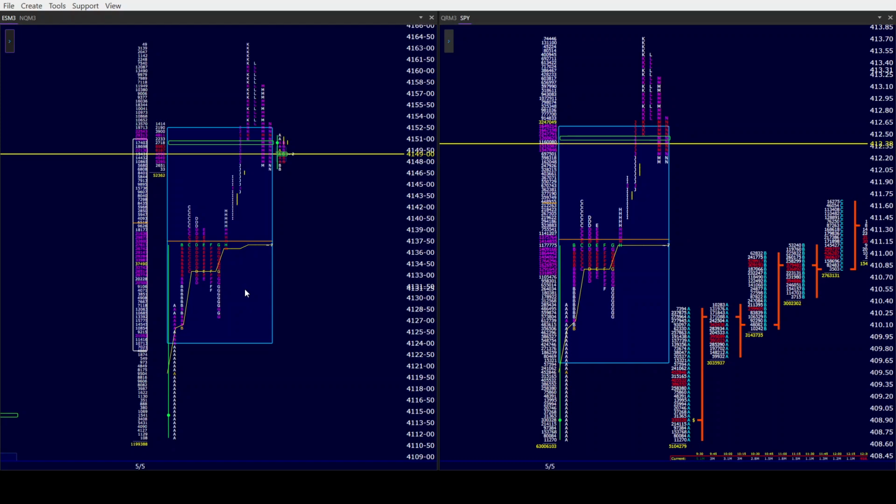137-cent gap. For ES, downside, single prints, 47.25 to 45.75. Next set, 43.50 to 41.75. Afternoon pullback low at 27.25. And today's low of 41.15. Can't even read my own writing. And then fill in the gap at 98.25. And for the upside, we have today's high of 63.25 and 67.